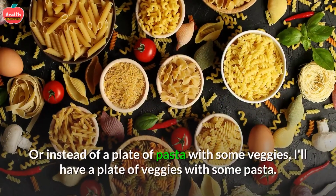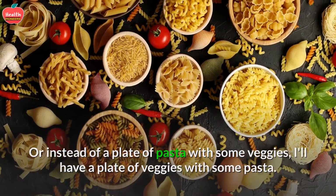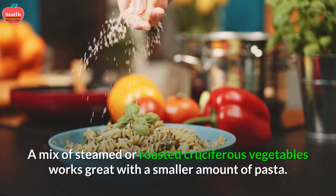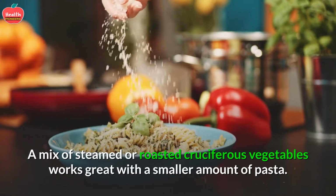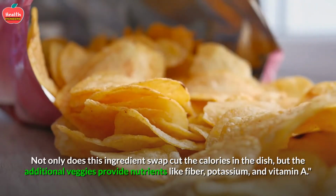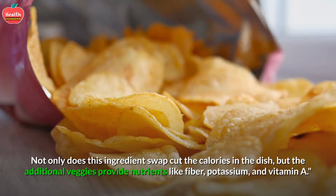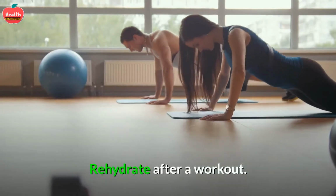Or instead of a plate of pasta with some veggies, I'll have a plate of veggies with some pasta. A mix of steamed or roasted cruciferous vegetables works great with a smaller amount of pasta. Not only does this ingredient swap cut the calories in the dish, but the additional veggies provide nutrients like fiber, potassium, and vitamin A.